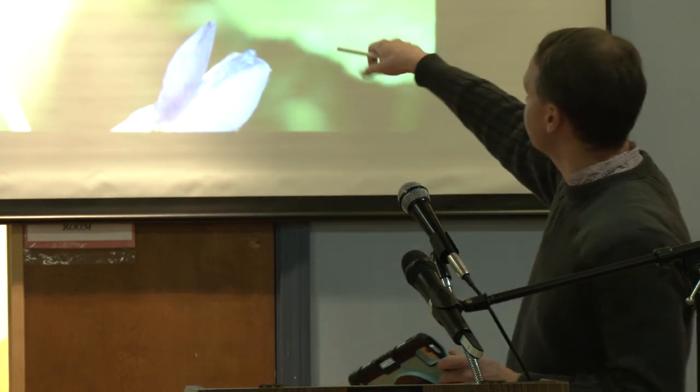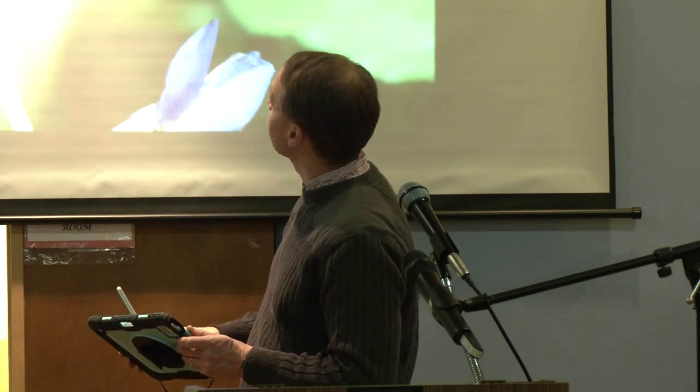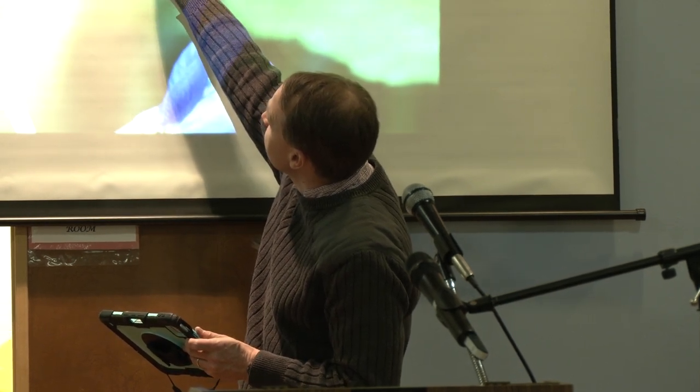So the bee's going in right here, and you can see it's getting the nectar, and at the same time, it's also working the pollen grains. So it's drinking and it's collecting the pollen. And then the female part of the plant is rubbing it on there. The plant is really uniquely adapted for this.